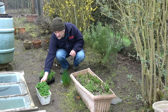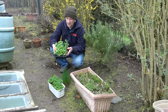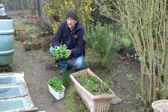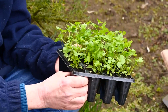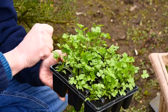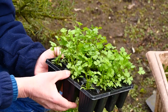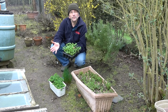Parsley is another one. Got some curly leaf parsley here and some flat leaved. This flat leaf parsley was sown about 8 weeks ago. It's growing really well. But what I should do with this is to plant some in my polytunnel in a corner and also some outside. Once I've planted it, obviously I'll pick them as I need them, but you'll find that they'll grow this year. Next year what they'll do is go to seed. They're biennial plants, so they grow one year, they flower the next, and then they'll tend to die off.